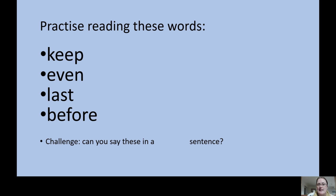Our second word is even. Our third word is last, last. And our fourth word is before, and that of course has got the or sound in it as well.